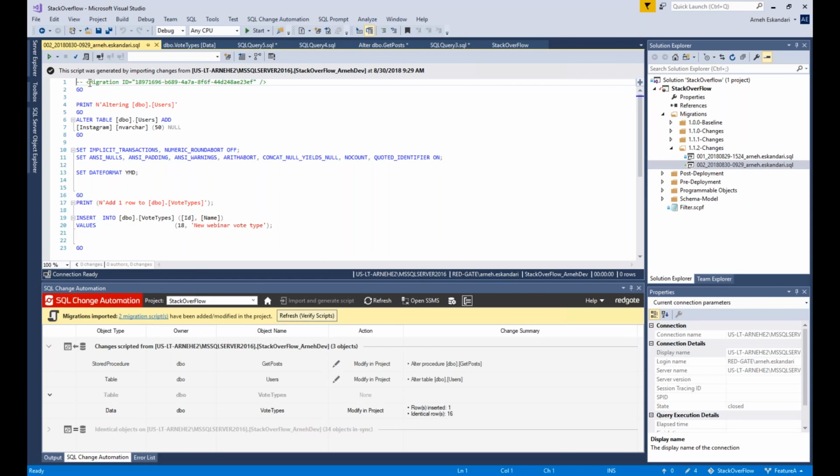we can see that, first of all, each migration has a unique ID. We're going to talk about that later on as far as how that's used when it comes to deployments. And here's our script, right? So the ALTER TABLE, the addition of the column, and then further down here, the record that we added. Now the good thing about this process is we're still using compare to generate these scripts, so nothing is generated manually, which is great.